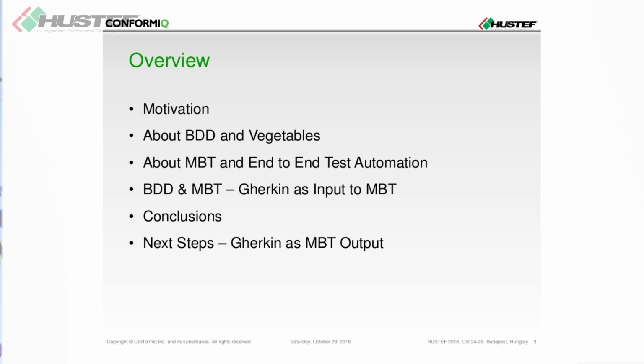Okay, so how I structured this talk: first a brief motivation, and then you have to know, after lunch, a couple of vegetables that always come up in the context of behavior-driven development. And then I will very briefly sketch out model-based testing and then show how this is used together.